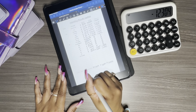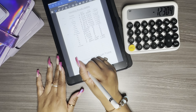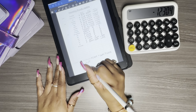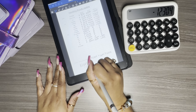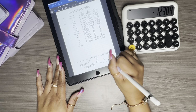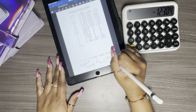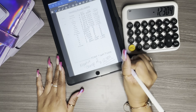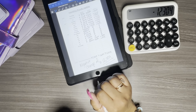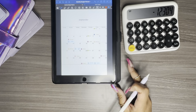All in all, in a month I've had a negative change of $12,304. But can't do nothing but make it better in September. So let me zoom y'all in.